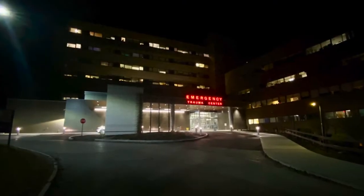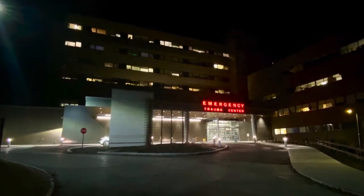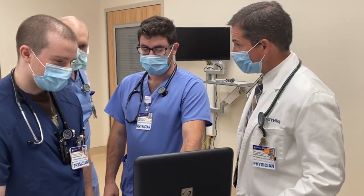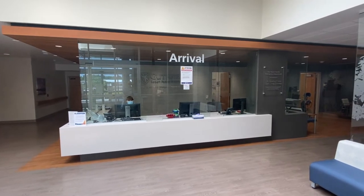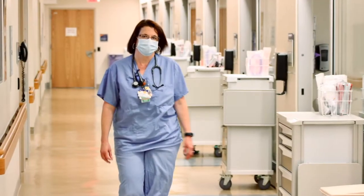Our Level 2 Trauma Center at Guthrie Robert Packer Hospital serves a large geographic area, covering about 10,000 square miles and 11 counties in north central Pennsylvania and south central New York. To better meet the needs of a growing patient population, Guthrie has unveiled a newly renovated emergency department in 2019 that is specifically designed to increase space, privacy, efficiency, and our clinical capabilities.